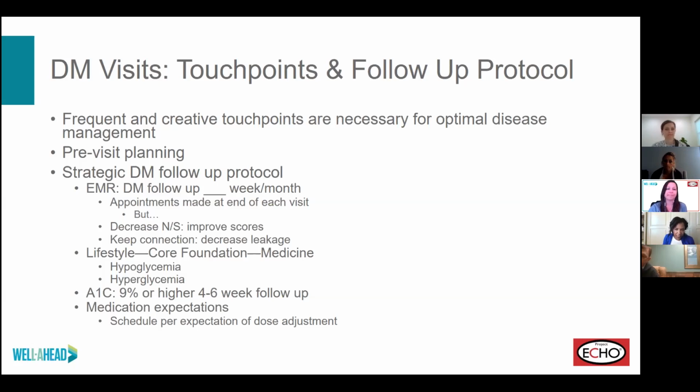And don't forget medication expectations. If you expect the medication to need to be adjusted in 4 weeks, at that point you may want to make a virtual visit or a follow-up visit so that you can titrate accordingly. Otherwise, again, patient can be lost to follow-up, no show, etc.